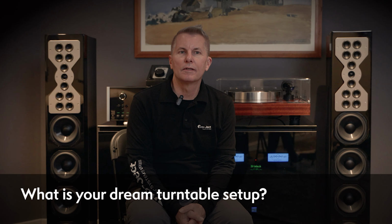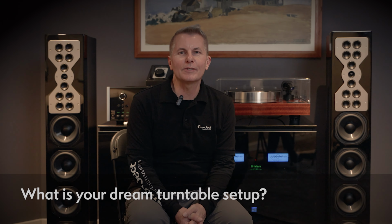What's your dream turntable setup? That would be the Pro-Ject Signature 12.2, the new $15,000 Pro-Ject turntable that is astonishingly good.